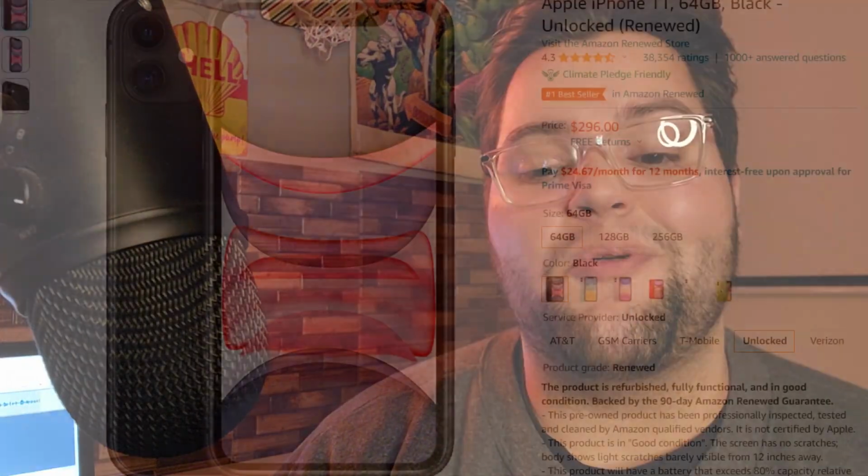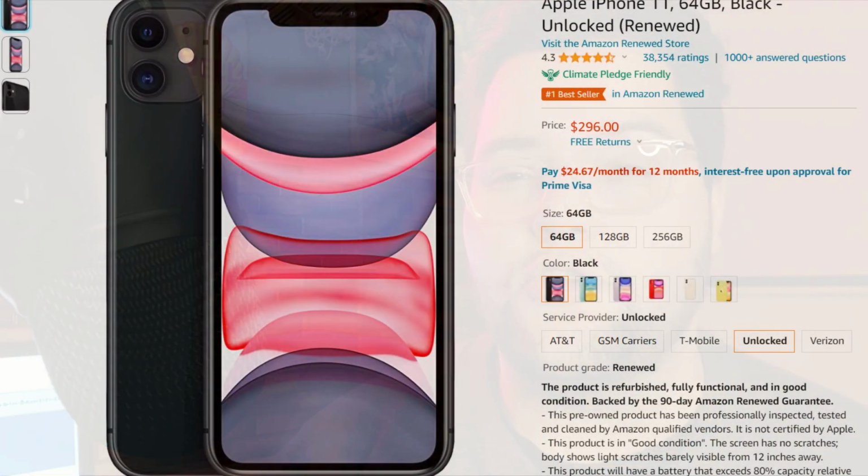Our third pick is going to be for the iPhone users out there. So if you guys are wanting an iPhone, I didn't miss you guys. Definitely put you guys on this list. And I still think this is a decent phone up until today, and that is going to be the Apple iPhone 11 at $300 flat. So this reaches the top of our list.